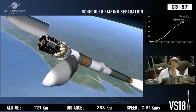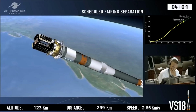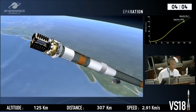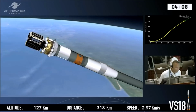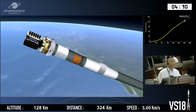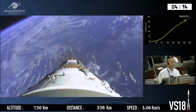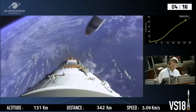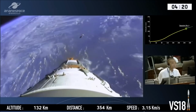So this is the scheduled moment where we lose it. It gets jettisoned, and we can see our satellites for the first time. Attached there on the front, and he's confirmed that the fairing has been jettisoned. Attached there at the front, the left-hand side, some great images there from cameras on board a previous launch.